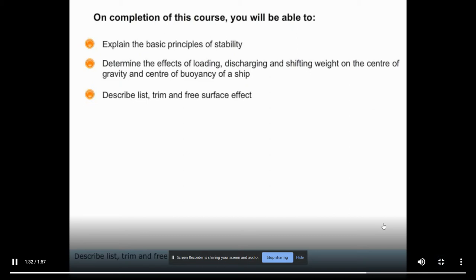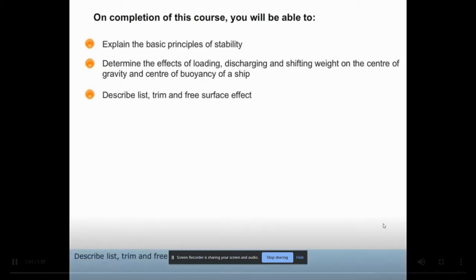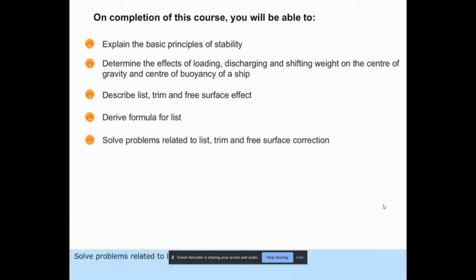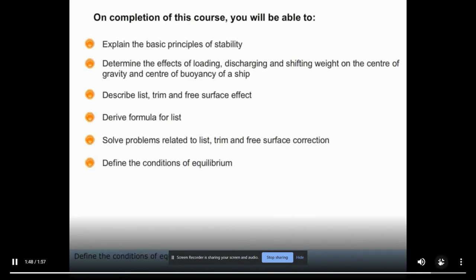describe list, trim, and free surface effect, derive formula for list, solve problems related to list, trim, and free surface correction, define the conditions of equilibrium, describe statical stability, describe inclining experiment.